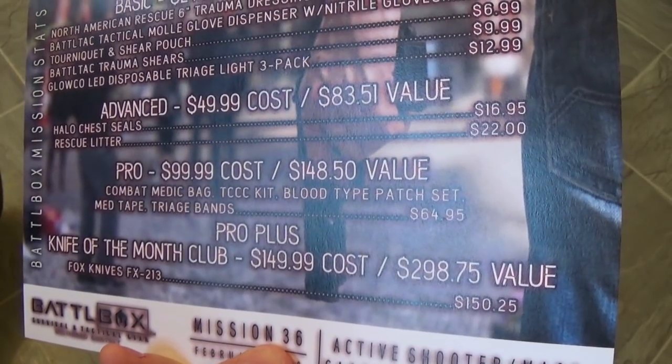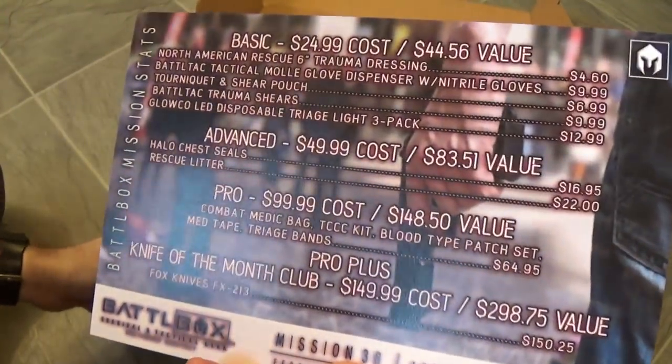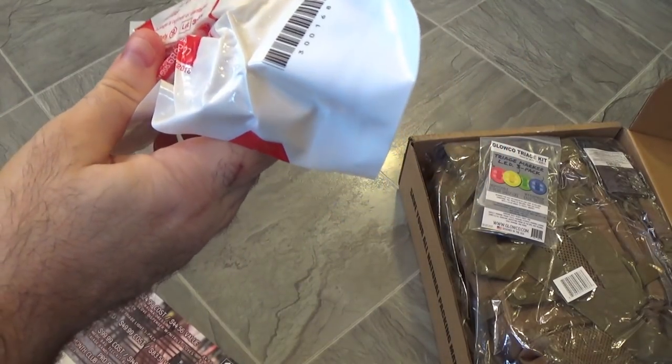It already looks kind of interesting. I'm pretty excited. So let's dig right into this. Let's start with the basic box and let's see what we've got. So a lot of this looks like it might be medical equipment, which probably is not going to be very exciting to a lot of people.